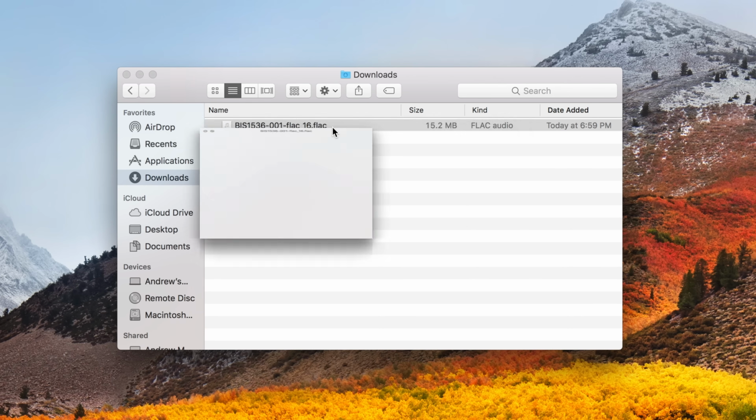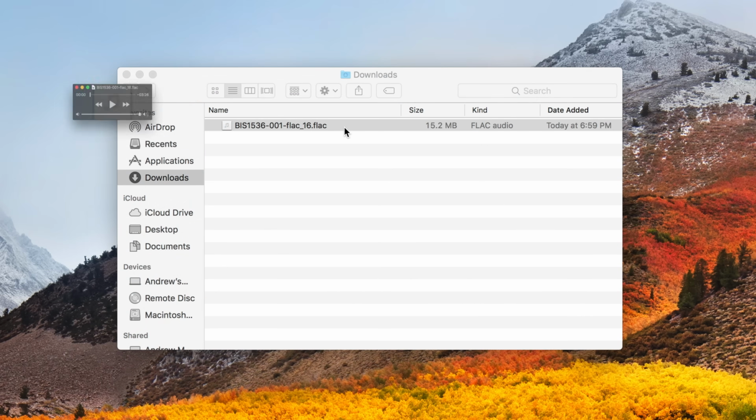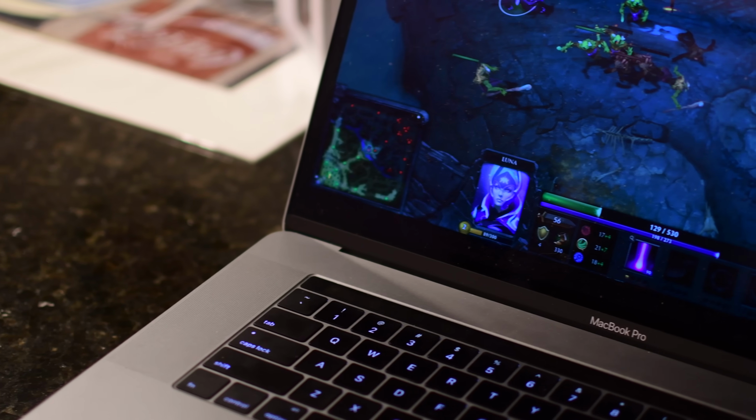We also now support FLAC in macOS and in Quick Look, so it's really handy because not only can you open them in QuickTime, but you can open them in Quick Look as well. Any professional audio files out there are going to love native support for this built-in, but unfortunately it is not natively supported in iTunes, but maybe next year.